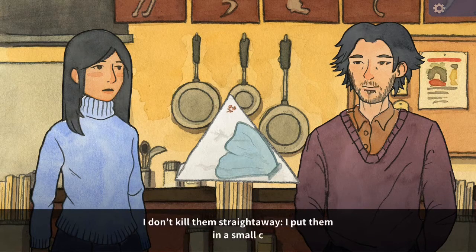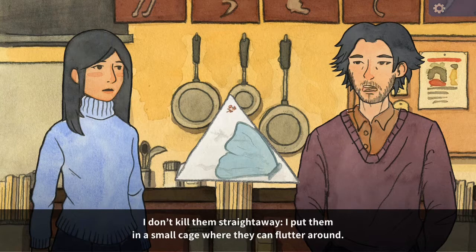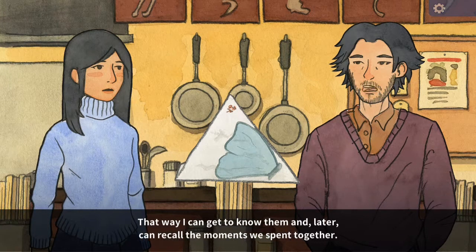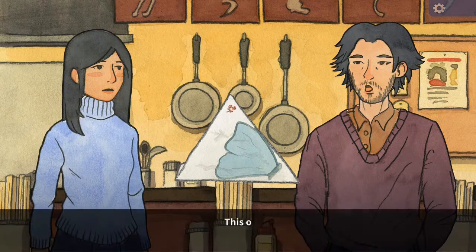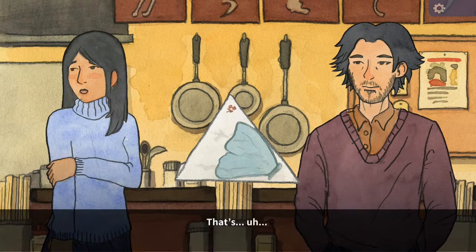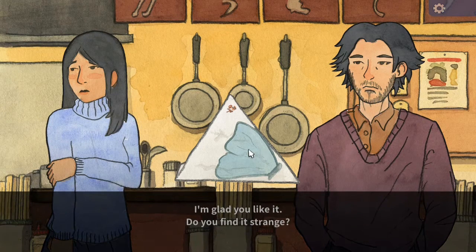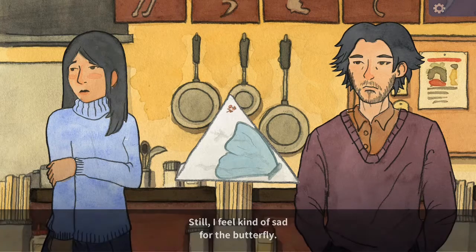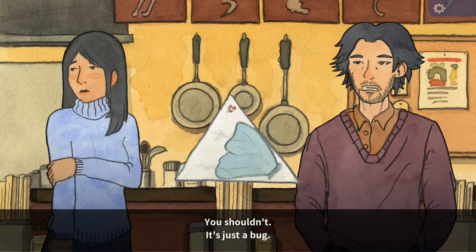I don't kill them straight away, I put them in a small cage where they can flutter around. That way I can get to know them and later can recall the moments we spent together. This one will be my most beautiful. Whenever I look at it, it'll remind me of you. That's a bit creepy. That's, nice. I'm glad you like it. Still, I feel kind of sad for the butterfly. You shouldn't. It's just a bug.